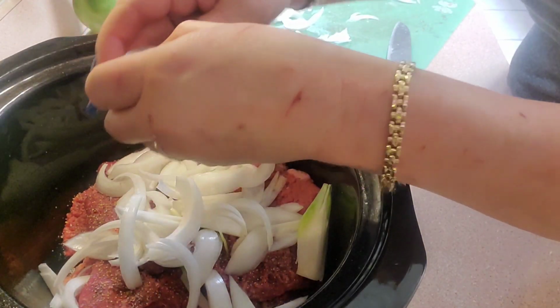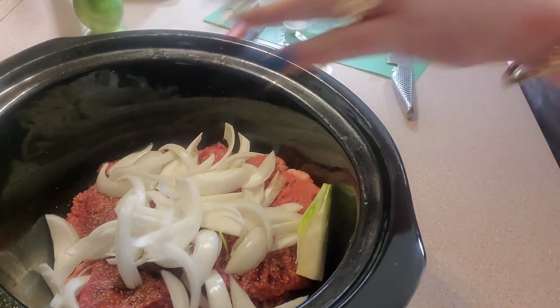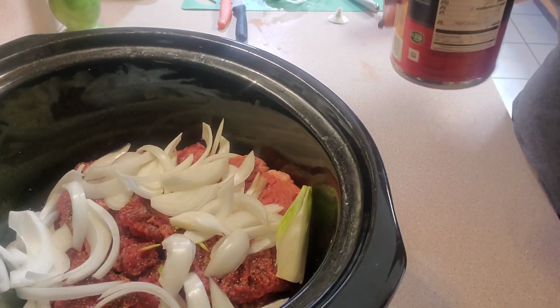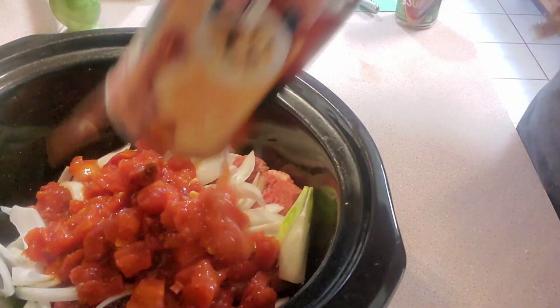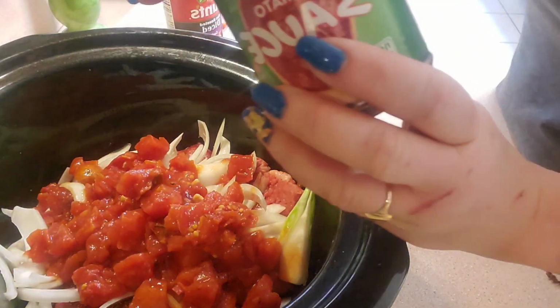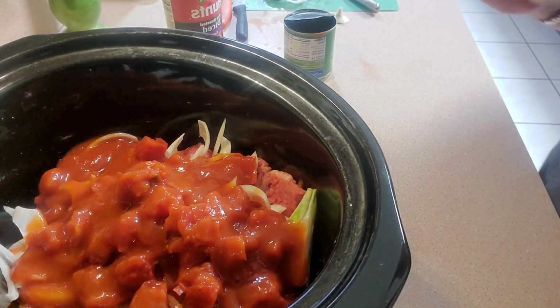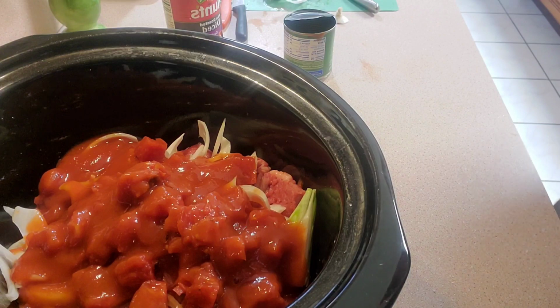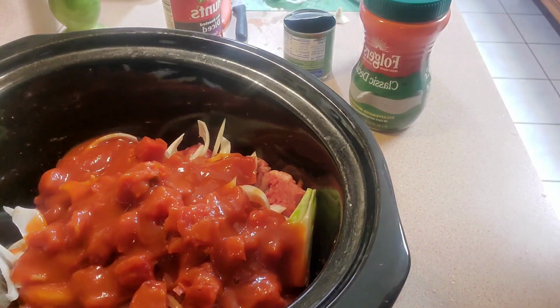All right. Okay, we're going to throw this in there. I'm going to throw a can of tomato sauce in. Get my Worcestershire out somewhere in this cupboard. Let's see, all the way to the back.